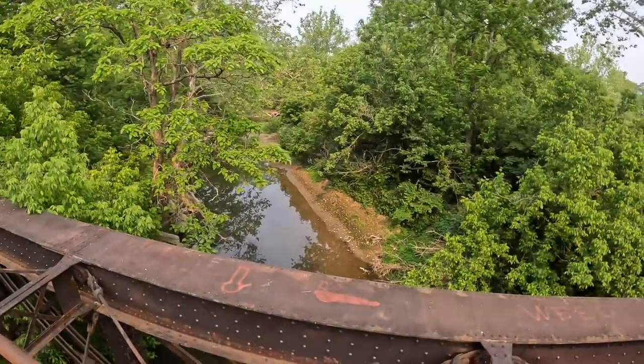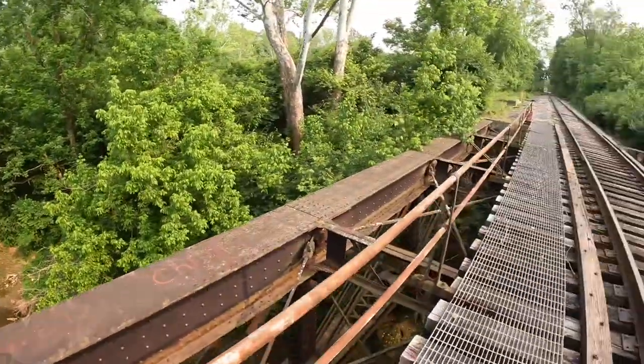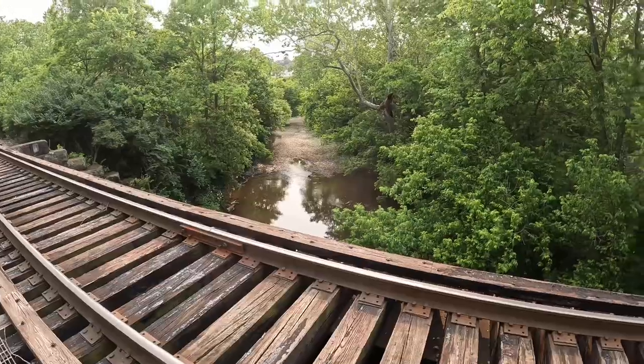Here is the section of creek that we will be fishing today. I'm up on top on the overlook right now. Some beautiful scenery here along the rail bridge. And we're just going to do some exploring, but stay tuned. And hopefully we can get some chunks on for you guys today.